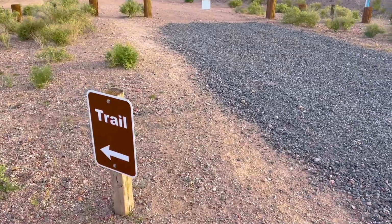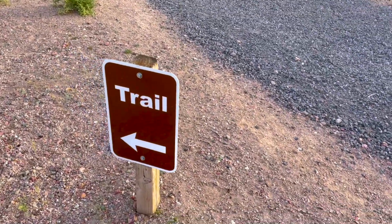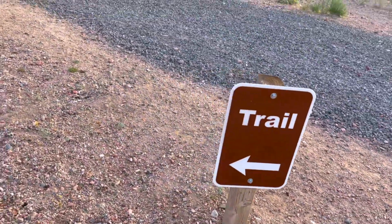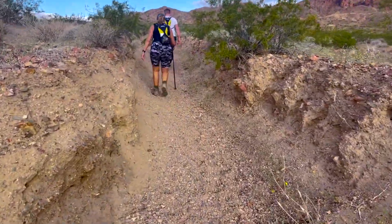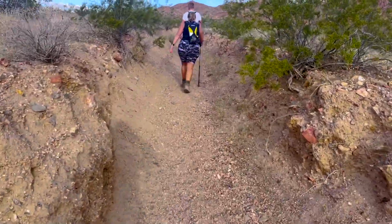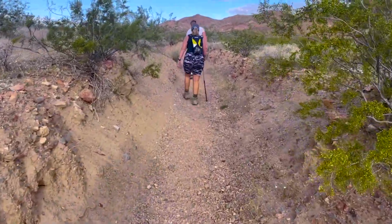I love me a nice clear trail marker. I get lost easy, so it makes it nice when they tell me where to go. After our initial start, we came to this more washy style of gravel. It's a little harder to walk in, but it's still not too difficult of an incline.